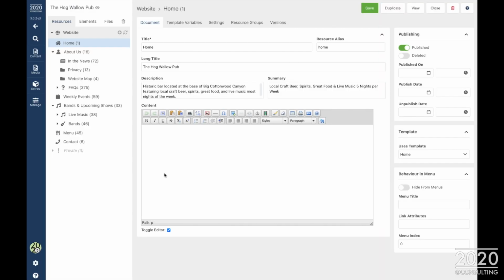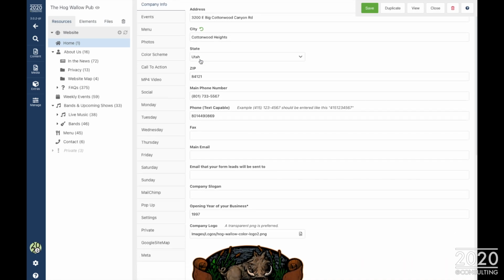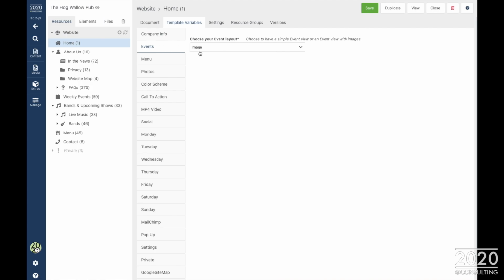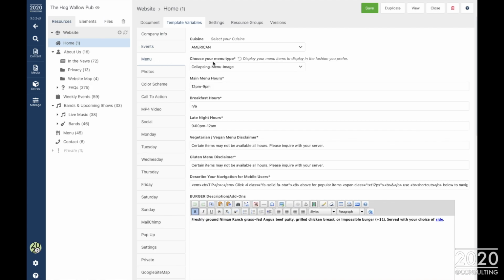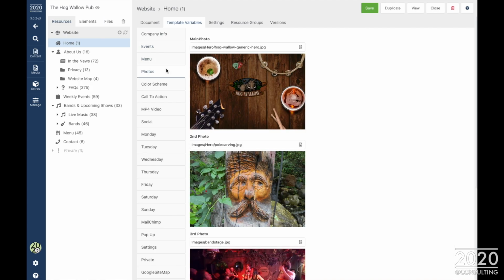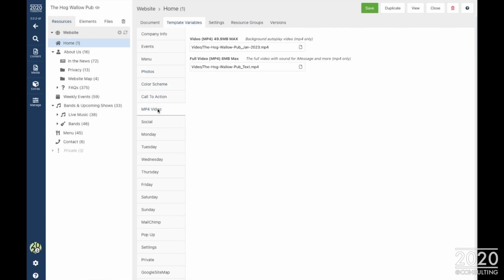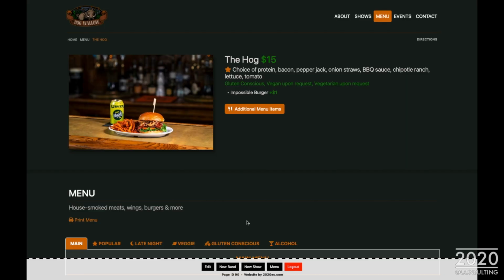Managing the website is really easy. When you're logged into your manager, you have your layout of your website right here. We got our homepage. And in the homepage, we can change all sorts of information about the business here. Telephone number, change the way that the events lay out, the way the menu lays out, photos, color scheme, calls to action, videos, social media, hours, control the pop-up window, and a lot more.